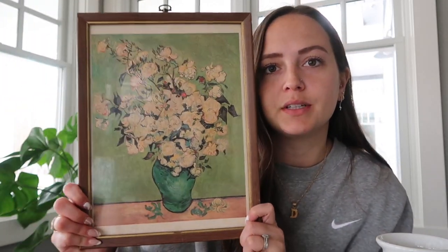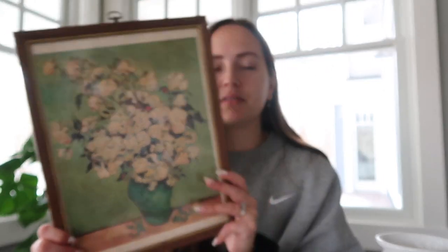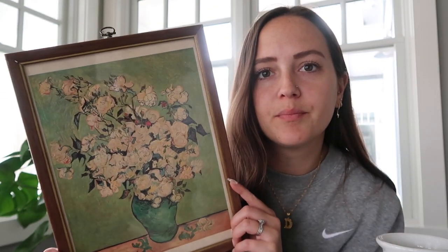First one is this really, really pretty one. It's framed wood and then it's just kind of like a muted, I think this is a remake of a Van Gogh print, but I just thought it was really pretty, very vintage looking. And again, I'll put a picture here for my inspo so you guys can get an idea.